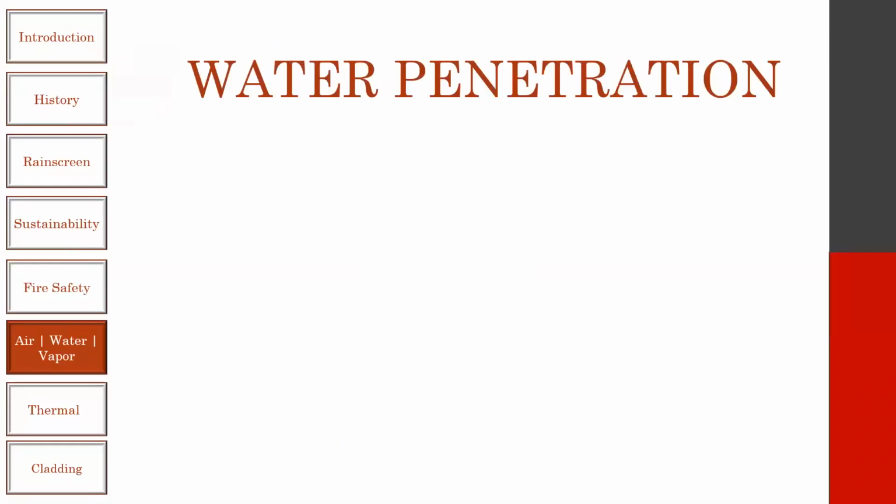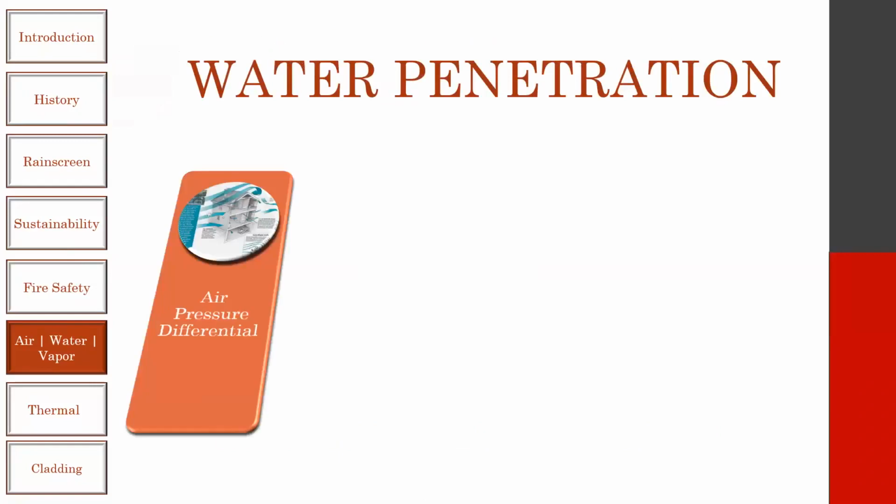And here's why. Water is a super interesting thing. If you go back to your chemistry days and think about how it works, water is a really interesting medium, and it does so many things. It travels in so many fashions. So we have that air pressure differential. Remember when I was talking about the pressure-equalized rainscreen system and how water wants to go from high pressure to low pressure? So that's what's happening there.